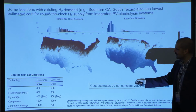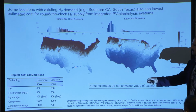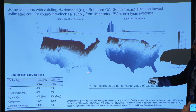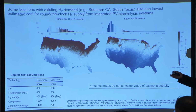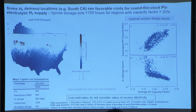Oh, here you can see it much easier. These dots are showing the current hydrogen production locations, and these are quite close to where we can produce at a lower cost. And we can use the existing infrastructure, because first of all, they have the sinks, they have industrial facilities, and also they have the infrastructure, pipelines in the Gulf Coast as well as in California.